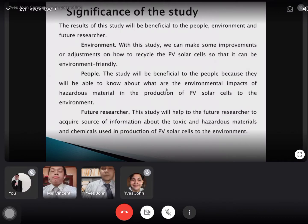To the people, the study will be beneficial because they will be able to know about the environmental impacts of hazardous materials in the production of PV solar cells on the environment. And to the future researcher, this study will help them acquire a source of information about the toxic and hazardous materials and chemicals used in production of PV solar cells and their effects on the environment.